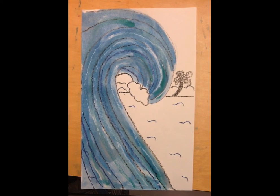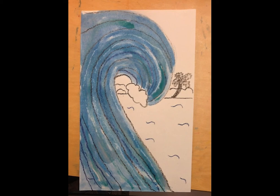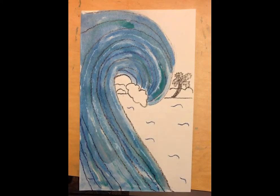I did some blues and greens. If you want, an extra special thing that you could add is as you're painting, while the paint is still wet, sprinkle some salt on the wet paint and see what happens. Next, I'm going to create a sunset or a sunrise and add some orange and pink and reds to my sky. And then it's also going to reflect on the water too.